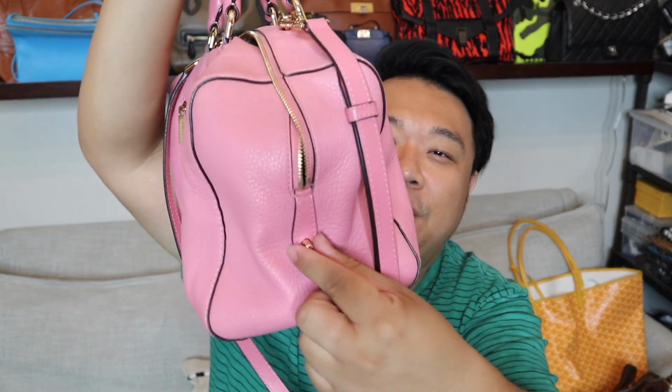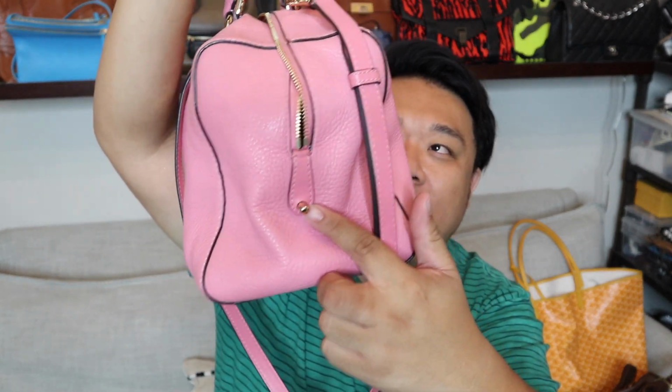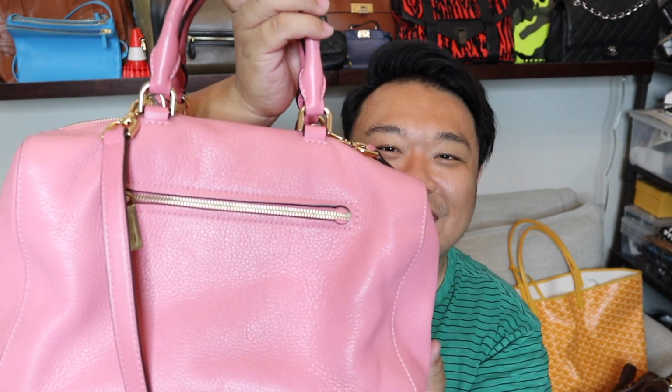Gold hardware. It also has a really cute lock and clochette. You can zip the zipper all the way down on the corners right here, put it through this little thing, and then you can lock it up and actually lock this bag, which is very adorable. It also has an added back zipper pocket, which is very nice, because a lot of styles of this bag, no matter what designer, don't have an exterior pocket or anything. So it's very nice that this one has it.